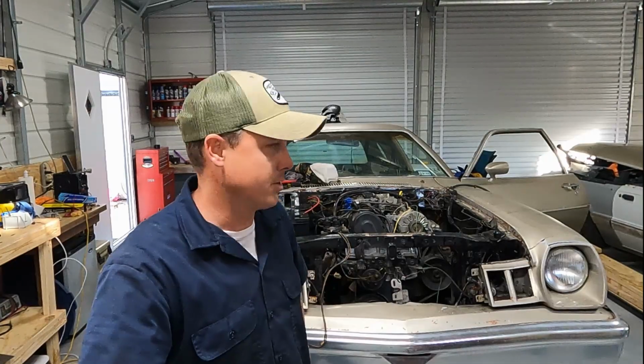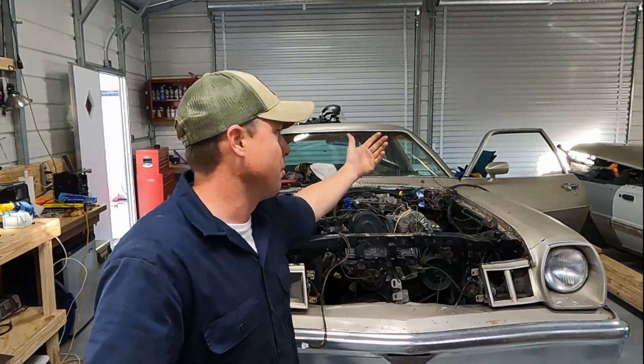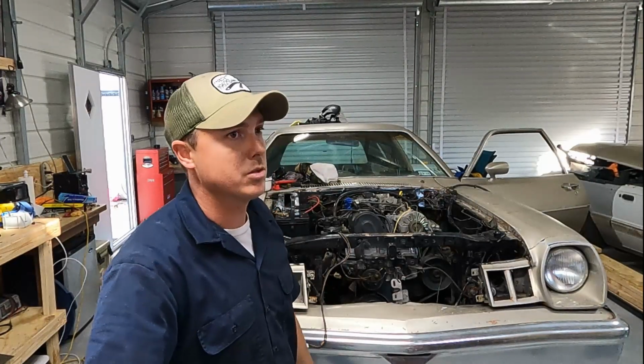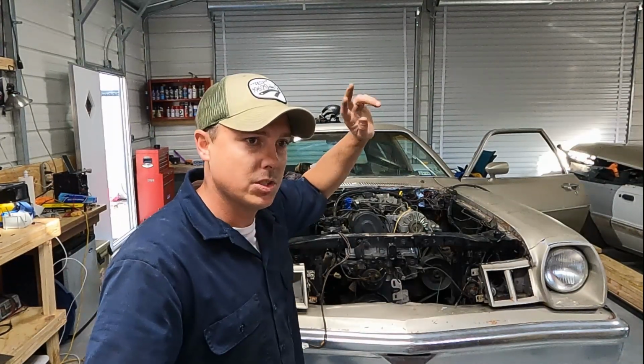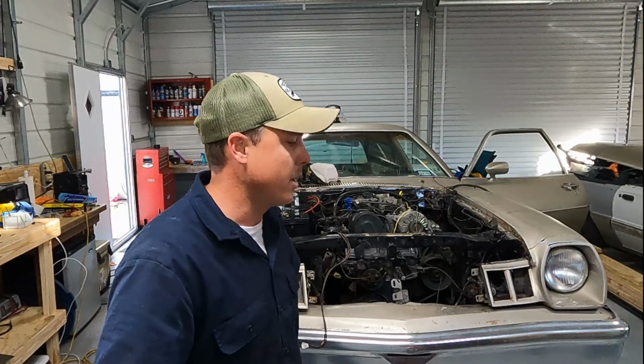And also I need a return line. So I might just drop the Mustang gas tank out and put it over here, behind the Pinto, and run the lines and try to use that. But then I have to buy a new fuel pump for the Mustang, so I don't know.